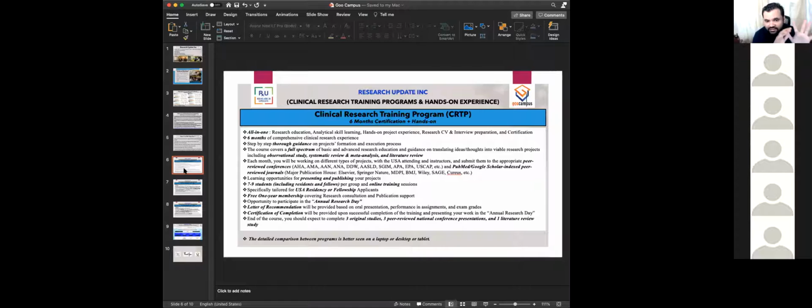So in this 6-month batch, we are going to have 3 original studies. Out of 3, 2 will be actual CDC or national data, and the third will be a meta-analysis or systematic review. You will be attending 3 different conferences according to your specialty of choice, and we will be training you for 1 literature review, but then you can publish as many as you wish, and we will be with you to make sure those publications come out on time.